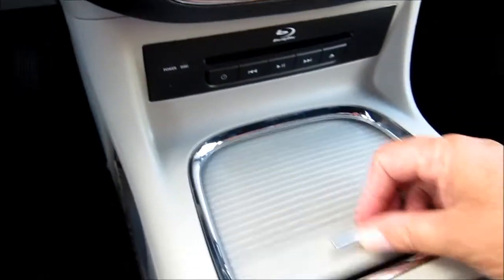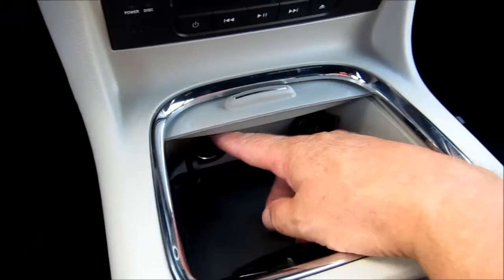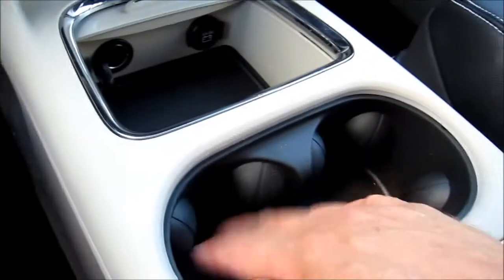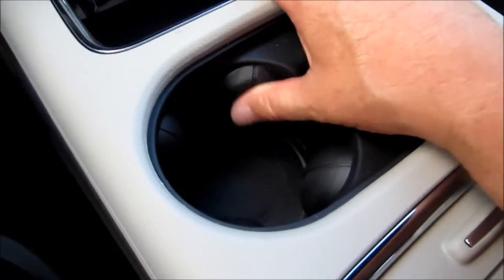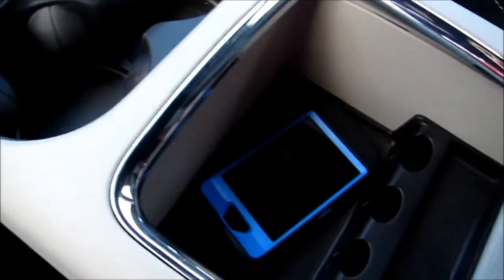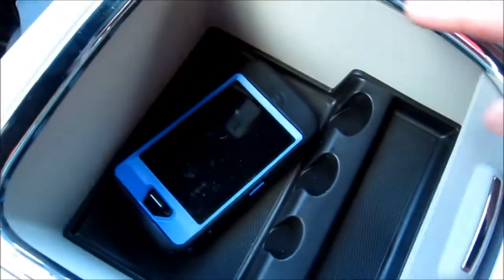We've got some storage down here that's a little tough for the driver, but the passenger obviously can use it. Here's where we got some deep storage here. Got two 12-volt outlets here. Have our drink holders here in the middle. These are kind of adjustable because of the padding on them. Then we come back and we've got our deeper storage, coin slots, I guess, for toll roads. I don't know that many people use those much anymore.